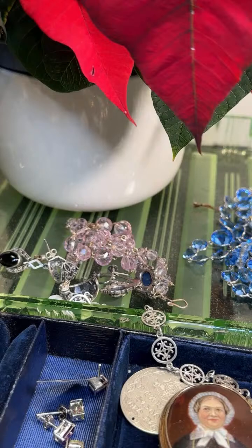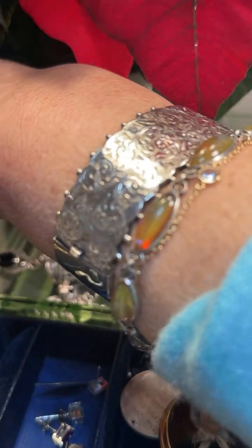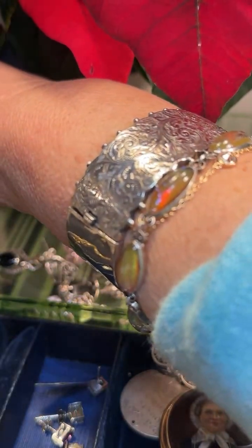Oh, this one I can push all the way up my, look. I can push it all the way up my forearm. The larger one.